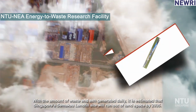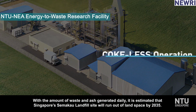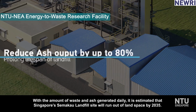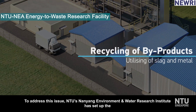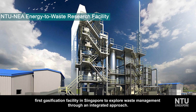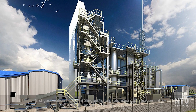With the amount of waste and ash generated daily, it is estimated that Singapore's Semakau landfill site will run out of land space by 2035. To address this issue, NTU's Nanyang Environment and Water Research Institute has set up the first gasification facility in Singapore to explore waste management through an integrated approach.